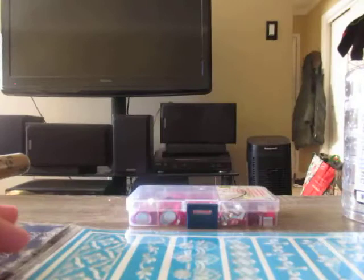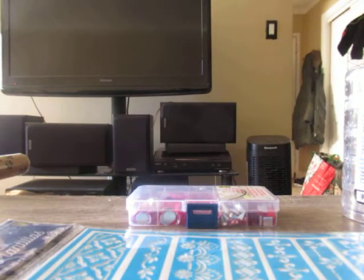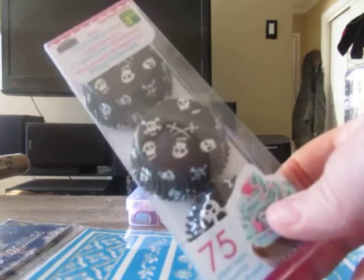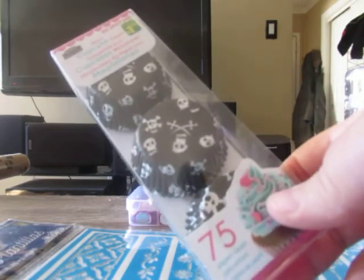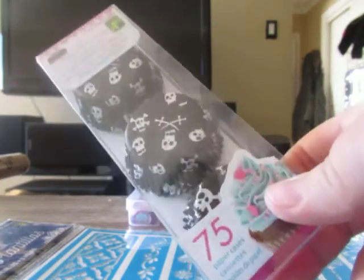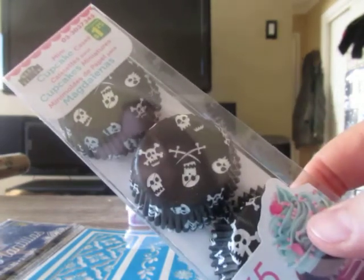Yeah, so pretty. And I also found these in their baking section. These are mini cupcake liners. I do have the bigger version of these. Again, I'm thinking of Halloween, so always. So I bought the mini ones. These were $1.25.